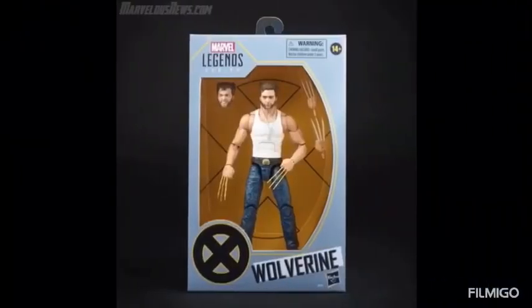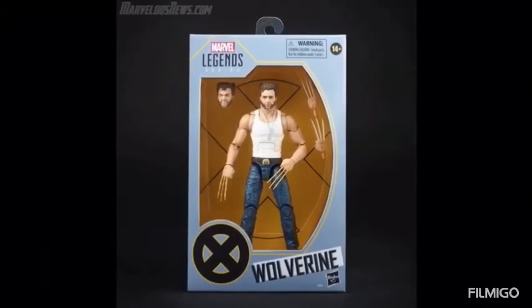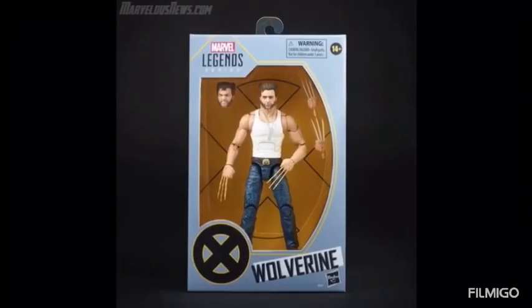And now, because of the Disney Fox acquisition, we are getting Fox X-Men movie figures for Marvel Legends. And this is super exciting because some of the Fox X-Men movies aren't great, but some of them are actually pretty good. Especially their portrayal of Wolverine with Hugh Jackman, of course. So I'm super excited for these figures. So let's see what we're getting.